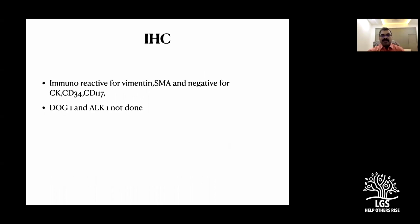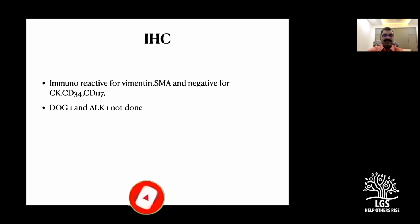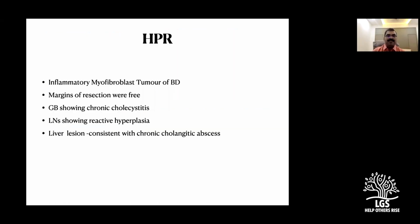In immunohistochemistry they did, it was reactive for vimentin, SMA, and negative for cytokeratin, CD34, CD117. At that time, DOG1 and ALK1 were not available. They didn't do it. So final report came as inflammatory myofibroblast tumor of the bile duct.